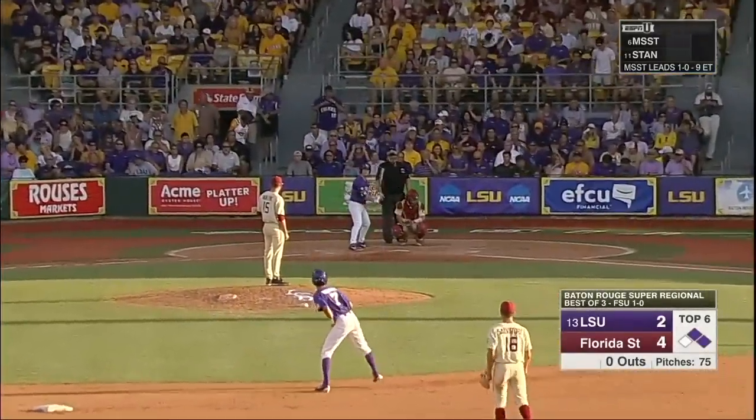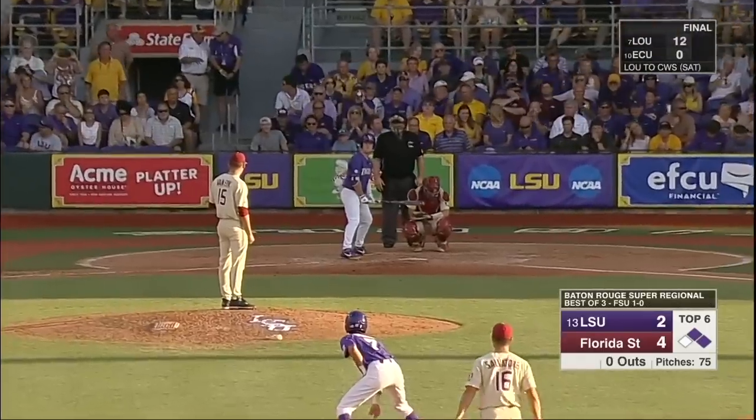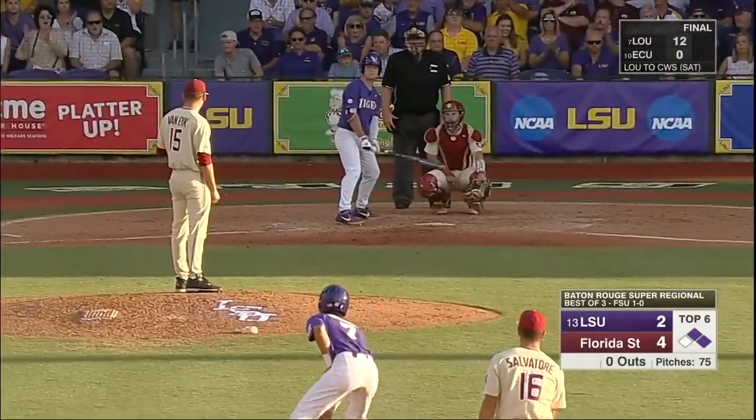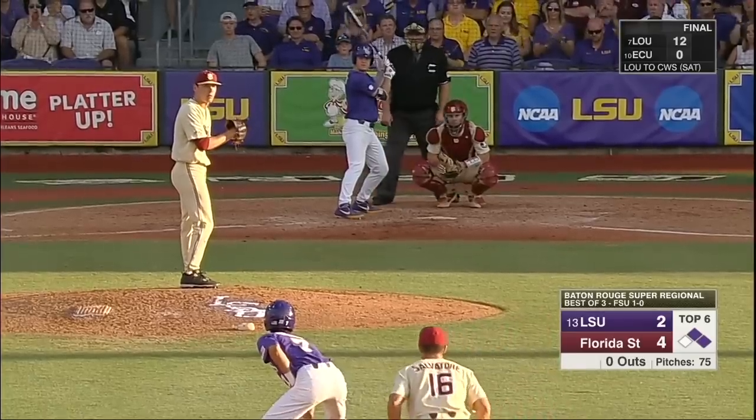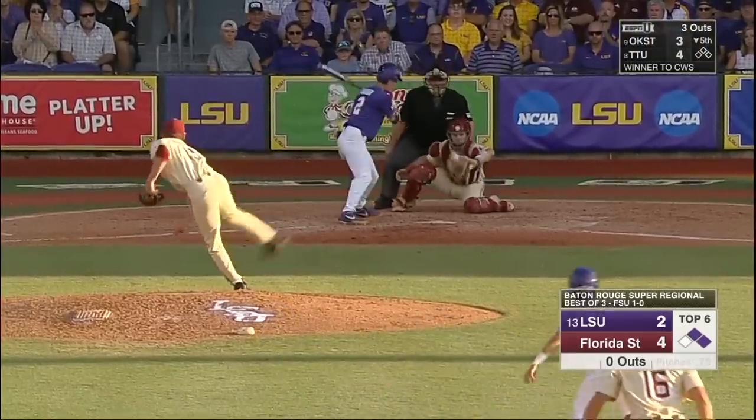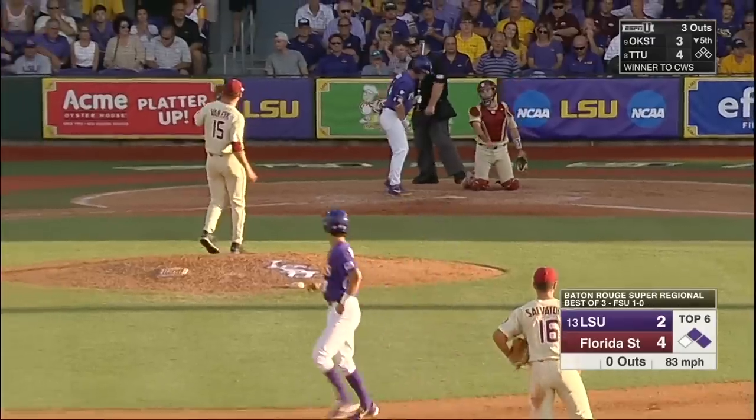This is Daniel Cabrera. 0 for 2 today, a couple of ground outs. Look at the first pitch last time. And a first pitch breaking ball in for a strike.